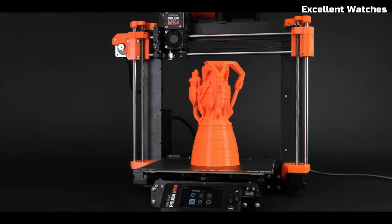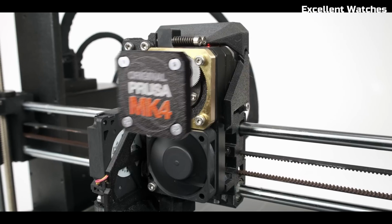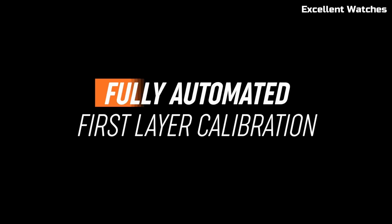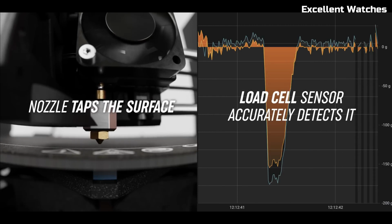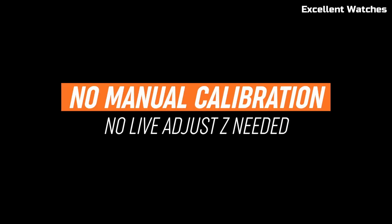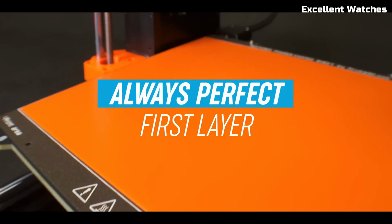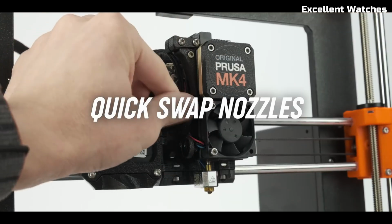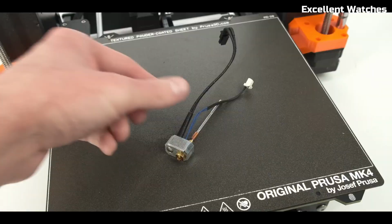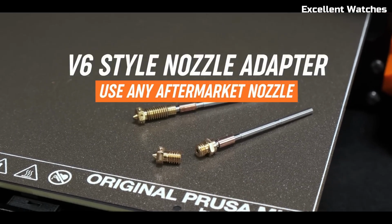Equipped with a 32-bit control board and next-generation Trinamic stepper drivers, the MK4S offers whisper-quiet operation and unparalleled precision. The automatic mesh bed leveling ensures perfect first layers, eliminating the need for manual adjustments. Plus, the new high-flow nozzle allows for faster printing speeds while maintaining incredible detail.